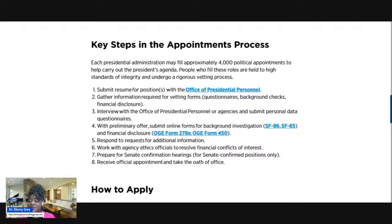What's important for you, if you want this political appointment, is to understand whoever is serving in office, understand their agenda, understand where to find the information so you can have the talking points, so you can understand how you can support. You can submit your resume for positions at the Office of Presidential Personnel. Now, we'll go into that in 1 second. So I'll just go down all the requirements just so you can hear them, so you can understand them. So you would submit your resume.